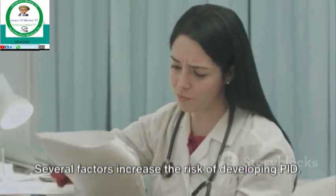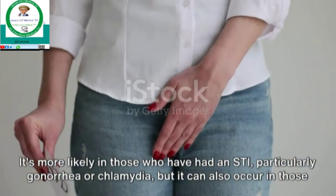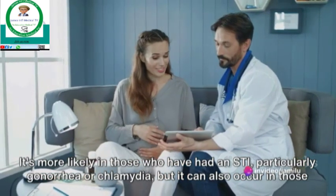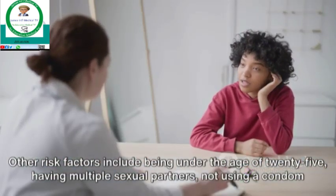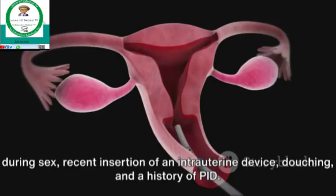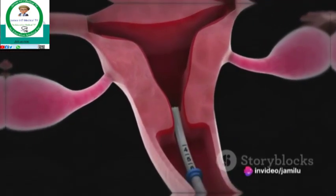Several factors increase the risk of developing PID. It's more likely in those who have had an STI, particularly gonorrhea or chlamydia, but it can also occur in those who have never had an STI. Other risk factors include being under the age of 25, having multiple sexual partners, not using a condom during sex, recent insertion of an intrauterine device, douching, and a history of PID.